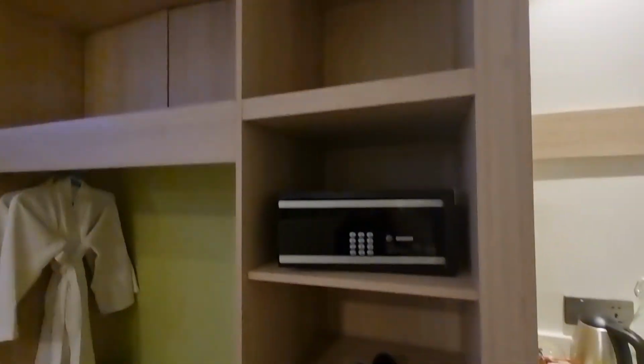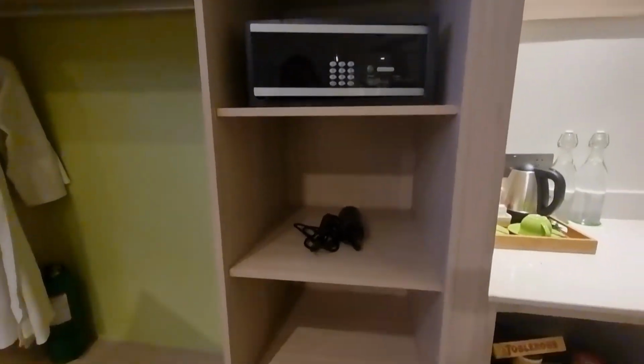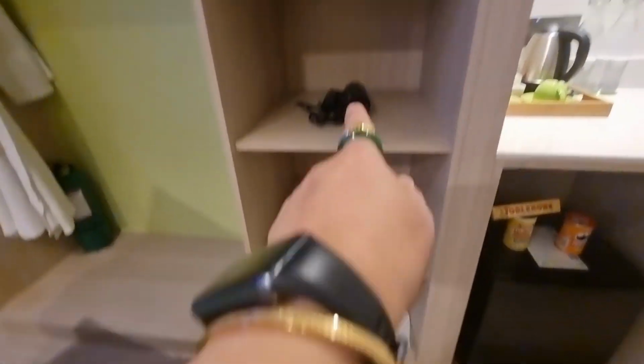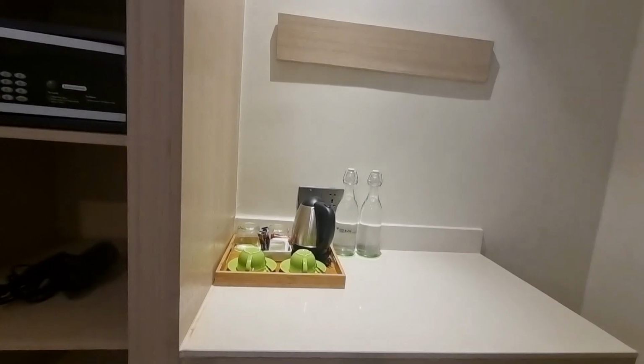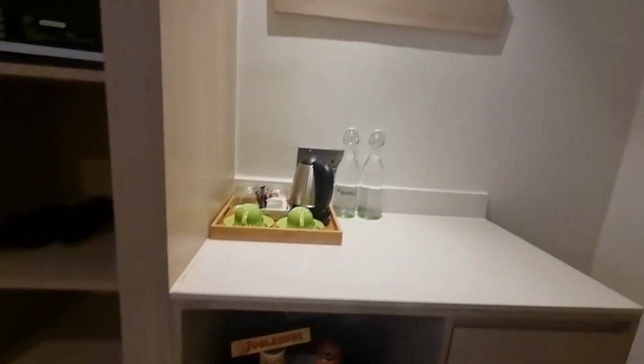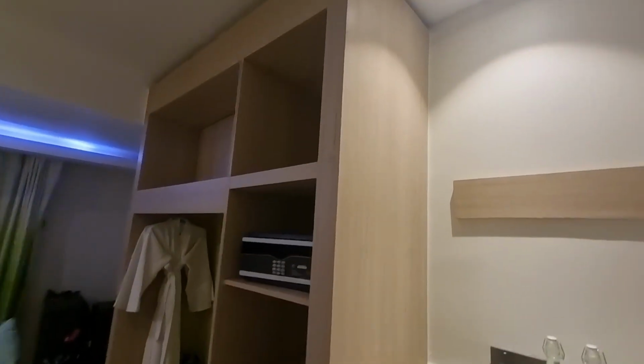This one is the cabinet and safety. Meron din silang safety cabinet yan. May slipper. Merong blower, mini fridge, and coffee. Yun na nga. It's nice.